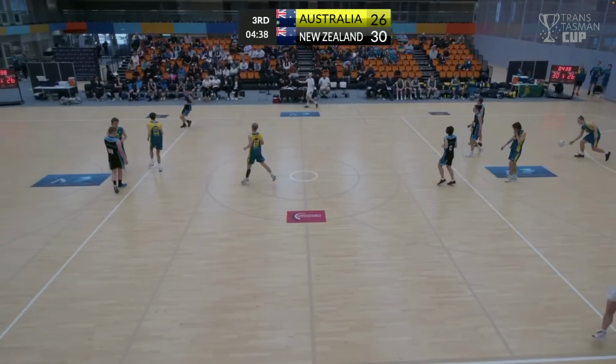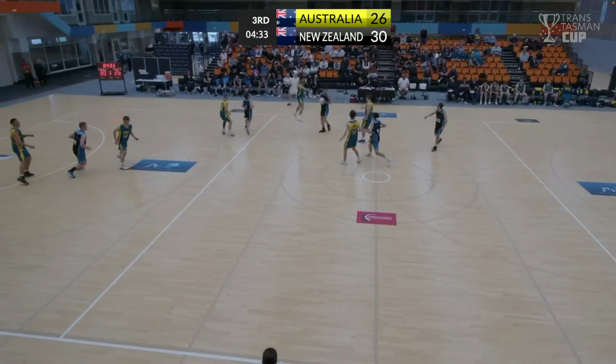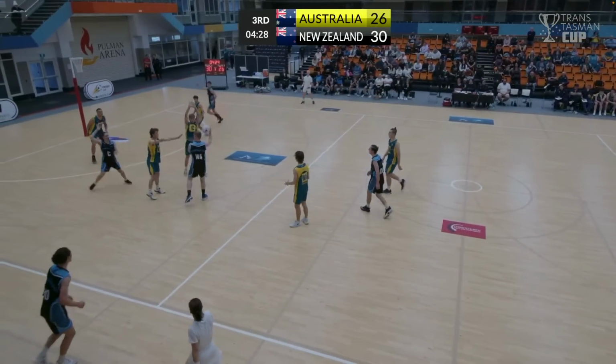Australia really needing that goal to bring it back to within 4. 5 minutes to go. Yeah, you can see Australia are looking for that square reset off the centre pass.